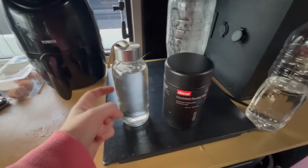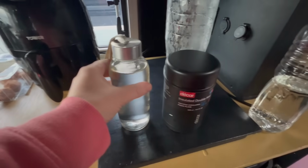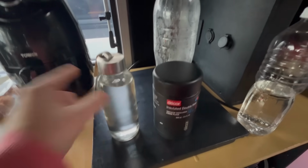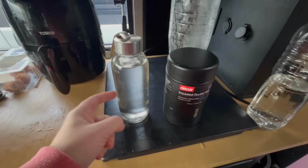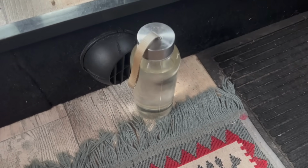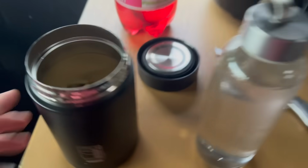So I've got a glass bottle. I'm going to use that in front of my diesel heater again, carefully of course, see if that can get hot enough, because that felt hot on my head. So I'm going to try that out. Right, so that's been there for about half an hour, and that is hot. I'm just going to pour that in there.